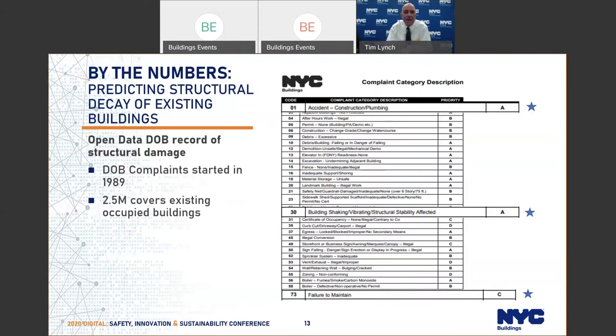It's free, and we check it when we go to a job, so expect the DOB to check it. If you get one of these jobs where you have an existing building, the first question out of our mouth is, have you checked the open data to see if there's any complaints for failure to maintain on that building? Was there a history of complaints? Because a lot of the collapses that we have usually have a history of failure to maintain and comparable events.